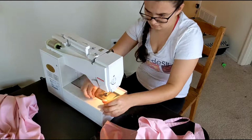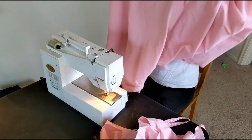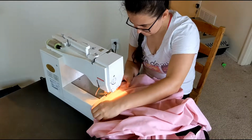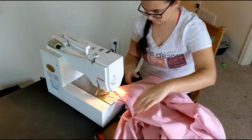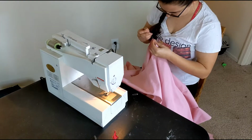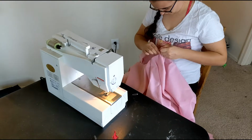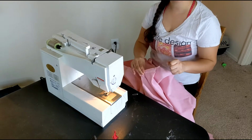the job. I gathered the top of the skirt by setting my machine to the longest stitch setting possible, then running a basting stitch around the top of the skirt. When basting, make sure never to backstitch because you need to be able to grab one of the ends and pull, shimmying the fabric along so that it gathers and makes it look all nice and scrunched up.